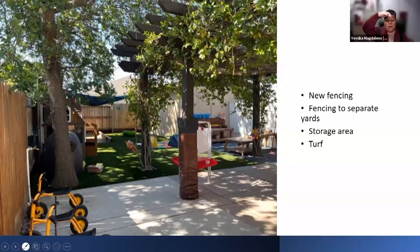So with the shading that you show us at the beginning of the presentation, will that work with this turf?